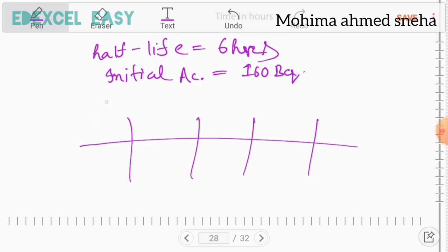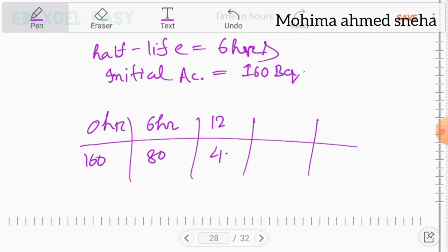So at 0 hours the activity would be 160, and then at 6 hours the activity would be half of the initial, that is 80, and after 12 hours the activity will be half of that, that is 40. After 18 hours the activity will be 20, and after 24 hours the activity will be 10.